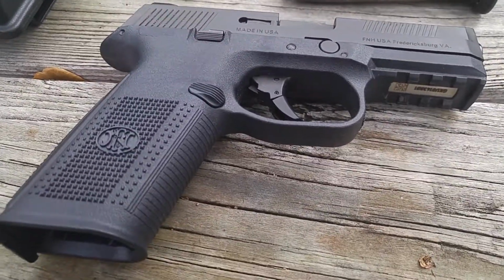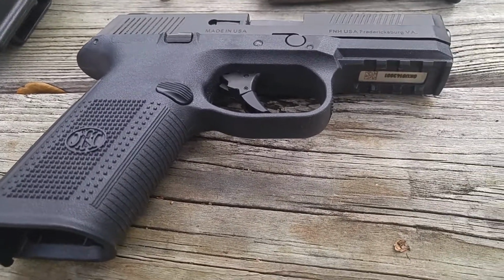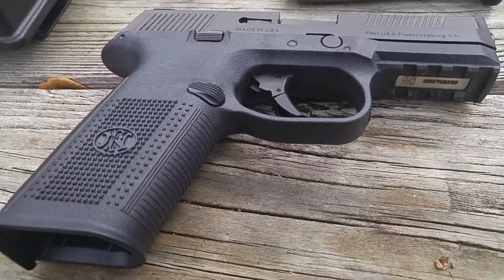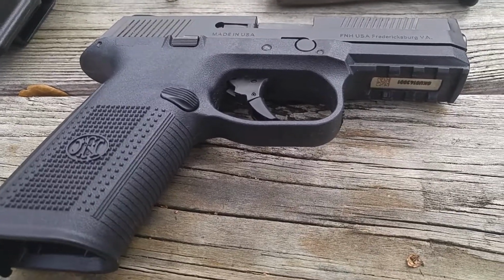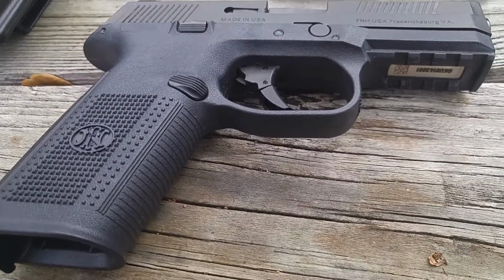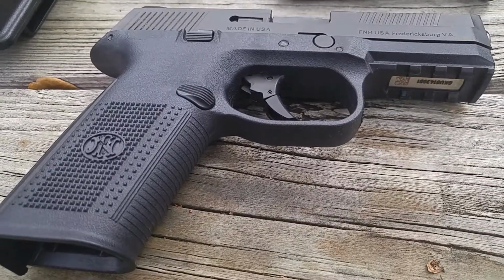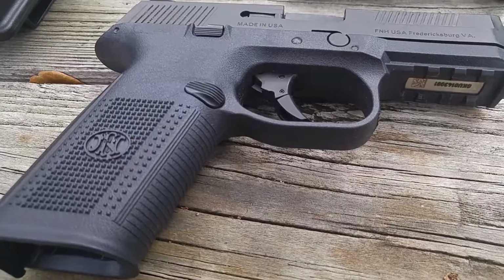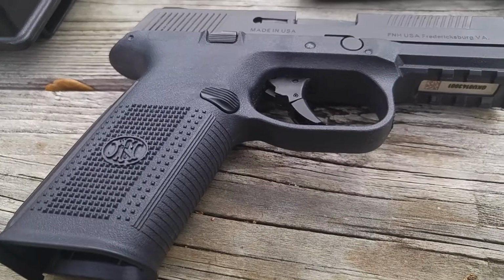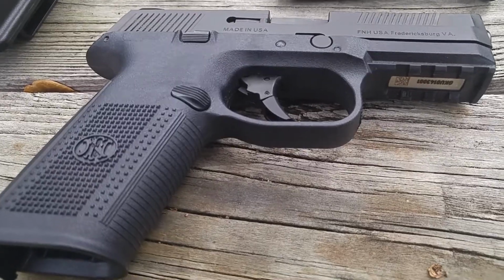Some people are going to say, well, you've got a compromised gun because it's in .40 caliber. It needs to be a 9mm or .45. Well, I looked at parameters that are going to meet my needs, not everybody else's. And this gun meets a majority of my needs. Is it the perfect gun? No. That's why I have many different types of them for different functions, from concealed carry to hunting guns to plinking guns to any other purpose.